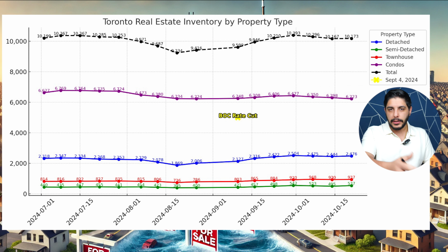Now, since the rate cut and since the fall market, it seems as if detached homes have picked up more compared to, once again, condos, to the point where now we're seeing increases. The inventory figures are standing around 2,300, 2,400, 2,500, increasing on a weekly basis since the interest rate cut, since the fall market, and at this point in time.